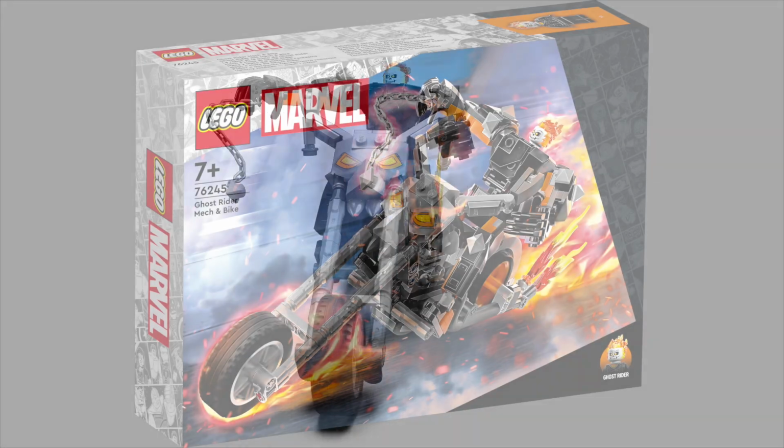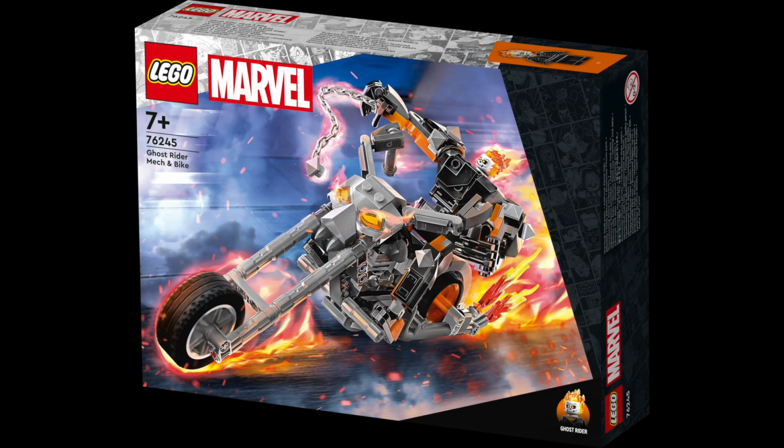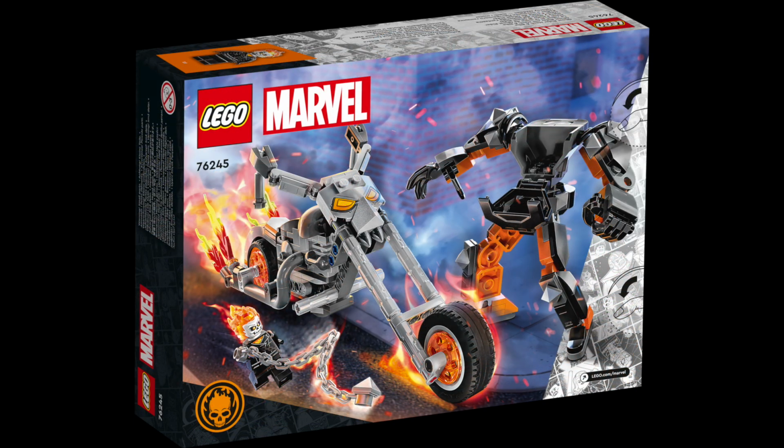This is Ghost Rider Mech and Bike. Again, I don't have the US prices, but the Euro price is around 35 euros, which would probably translate to 35 US dollars. I would be surprised if it didn't. 35 for this, again, feels a little bit high, especially with only one minifigure.